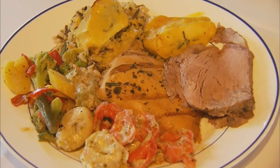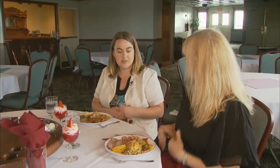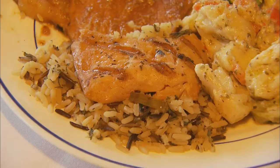So is that kind of typical of what you would find if you come on a public cruise? Yes, if you come on a dinner cruise, this is the dinner menu. The lunch menus on the public cruises are generally a turkey buffet, which is like having your Thanksgiving meal at a different time of year, which is really fun too. I want to dig in and taste it.